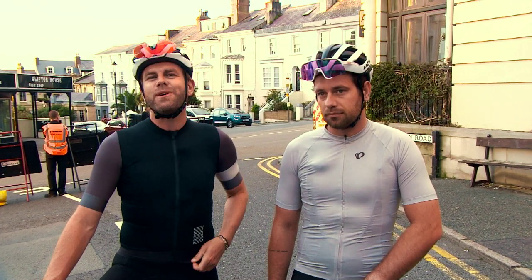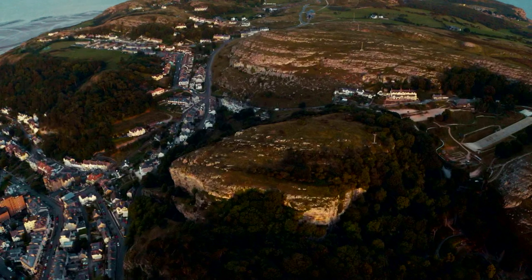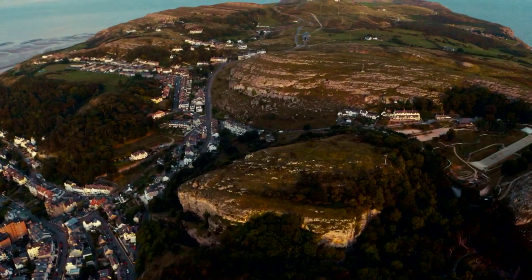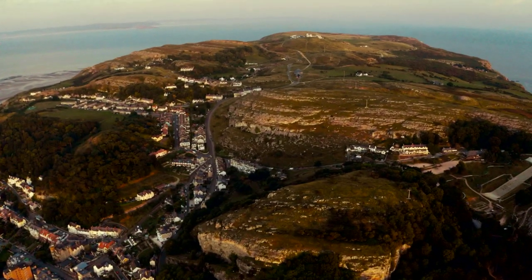We are exactly halfway through the week's racing, right here at the end of the Queen Stage in Llandudno. By the time the riders get here today, Adam, 200Ks in the legs, they'll do a lap of this headland before they head straight up the Great Orme.